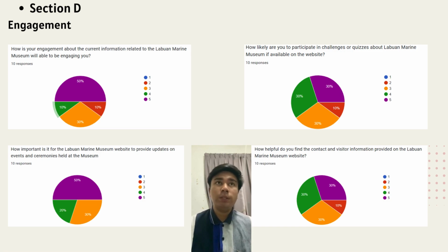And in section D, engagement, we provided 4 questions. First, how engaged are the respondents by current information related to the Labuan Marine Museum? The second question is how likely are they to participate in challenges or quizzes about the Labuan Marine Museum if quizzes or challenges were available on the website. The third is how important it is for the Labuan Marine Museum website to provide updates on events and ceremonies held in the museum. And the last one is how helpful do they find the contact and visitor information provided by the Labuan Marine Museum.